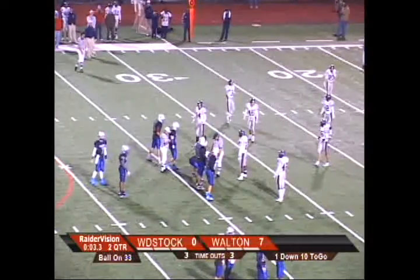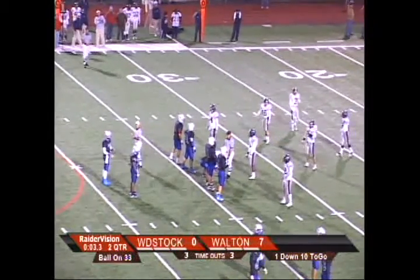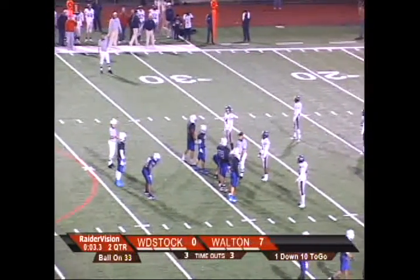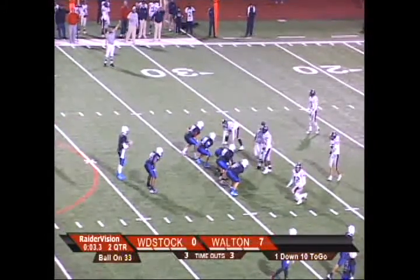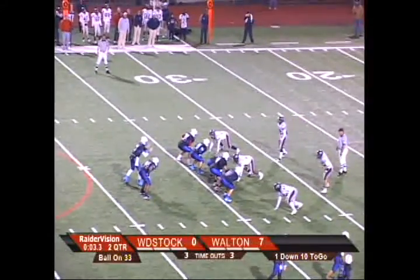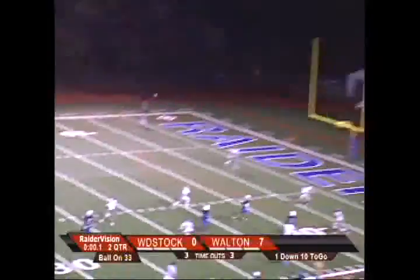Really nice throw. He had time, and it was a good job by him to be patient and wait until the routes opened up, and he found Trip Roberts over the middle, so they do not come out in field goal formation. It would be a 50-yard field goal, and so Walton is running something quite interesting. 4 guys bunched up over here on the near side. Play as we did not line up correctly.